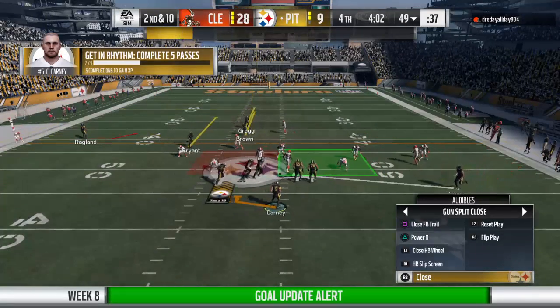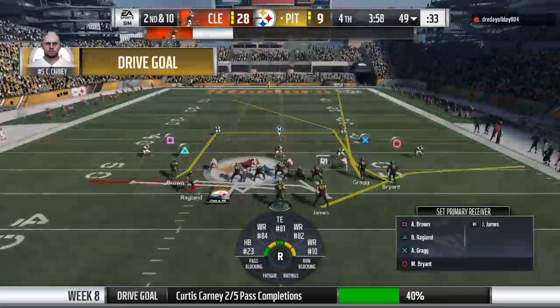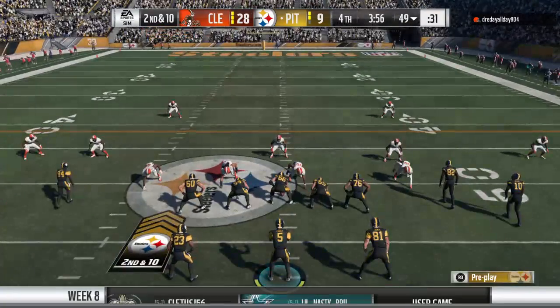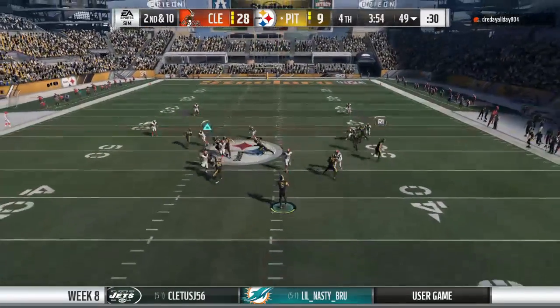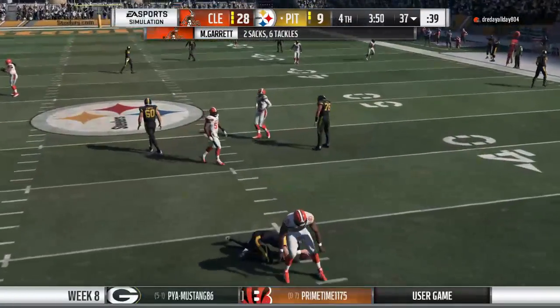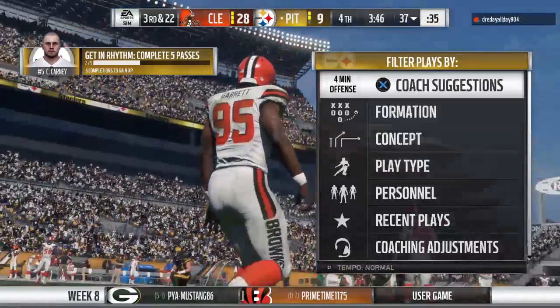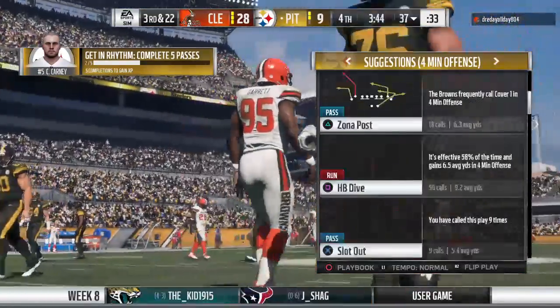No gain there on the completion. 2nd and 10. Pass complete, but no gain. No yards. Yeah. So you file that as unsuccessful. Yeah, you do, don't you? Except on the stat. And he's taken down. This will be a Brown sack. Myles Garrett in there to drop him for his 5th sack of the year.